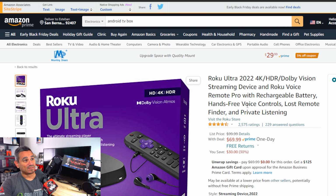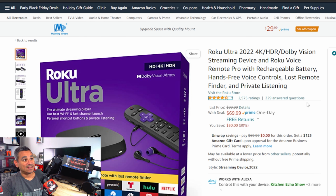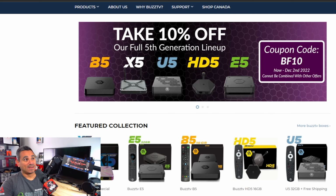Okay, I got two more devices here. Roku. This is the Roku 4K. Typically $100. Right now it's at $69.99. A great little device. I've been able to test this thing out so many times, and I gotta say, lots of power, and I mean lots of power. So check this one out. Roku has been doing some great stuff. Roku is funny because Roku is actually more popular than the Fire Stick.